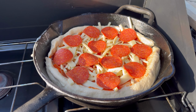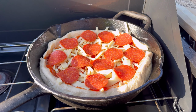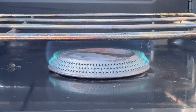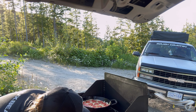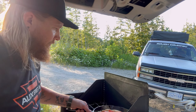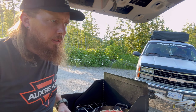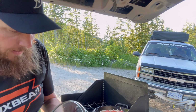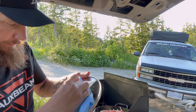All right, not looking too bad. So hopefully it cooks well. I'm just gonna get the stove on and get it cooking. I'm definitely gonna wanna keep this down pretty low. And grab a lid here. Man, it gets really dusty. Seals must be kind of going on my back trunk here.